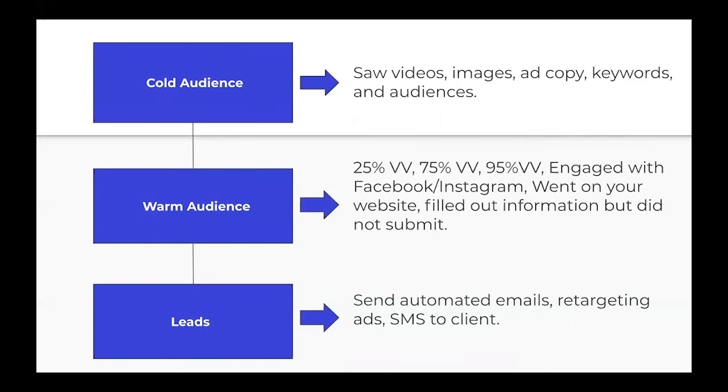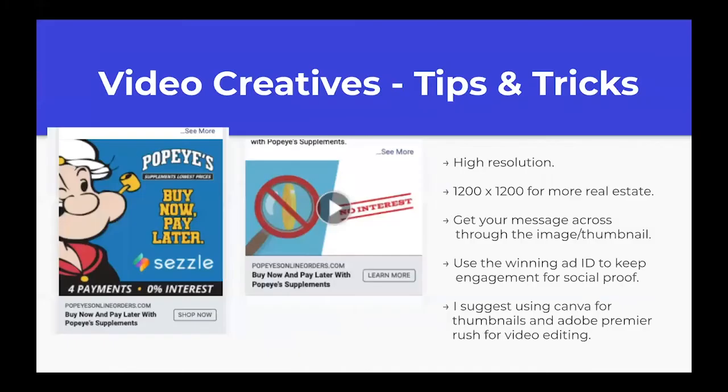So cold audience, you want to introduce them to your brand. We use viral videos. We use educational based videos. Warm audience, we show them testimonial videos. We show them before and after of home renovations. We give them offers. And then leads, that is purely when we focus on retention. So we start sending automated emails, retargeting ads to keep them in our ecosystem, and SMS messages to our clients to ensure he's following up accordingly.